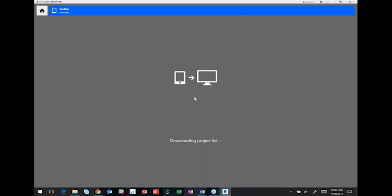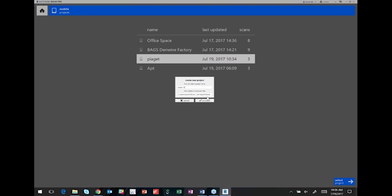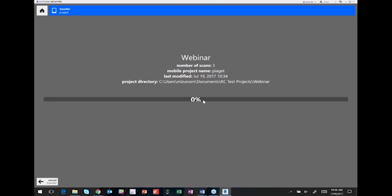So if I hit transfer from mobile device, it'll communicate with the iPad Pro, and it'll show me the different projects that are local to the iPad Pro. So this is the one we were just working on. I'm going to select that project, and go to project name. And now we're going through the process of downloading.